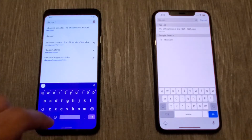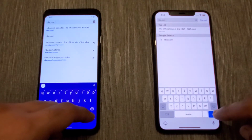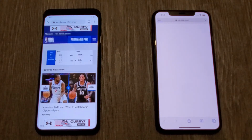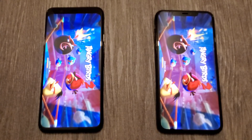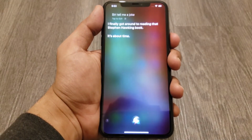The new iPhone also has Wi-Fi 6, while the Pixel 4 doesn't. However, during my testing, the Wi-Fi was a bit faster on the Pixel 4 XL than the iPhone 11 Pro Max. Speakers are great on both phones, but I thought the sound quality was better on the iPhone 11 Pro Max. Siri's jokes are still not funny, but both Siri and Google Assistant are very helpful.